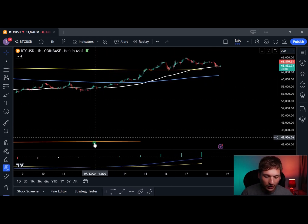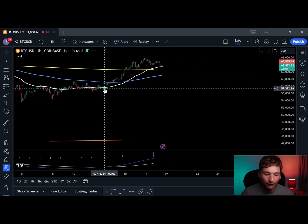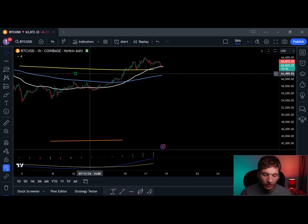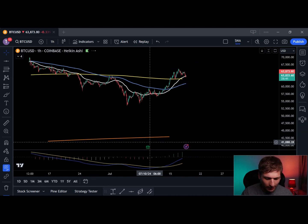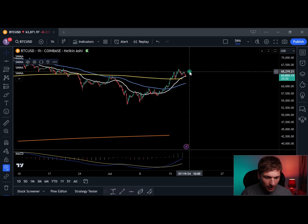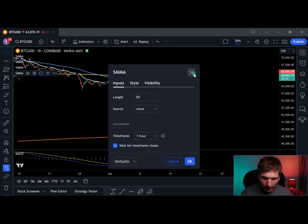I have these simple moving averages. There's 4 of them here, all locked into a 50 period moving average for a different time frame. So the white is the 50 hour. The blue is the 4 hour. The yellow is the 1 day. I think I have that right. And then this is the 1 week. Let's take a look here. So 4 hour, 1 day. Yep, 1 week. And then the 1 hour, which is the white one.